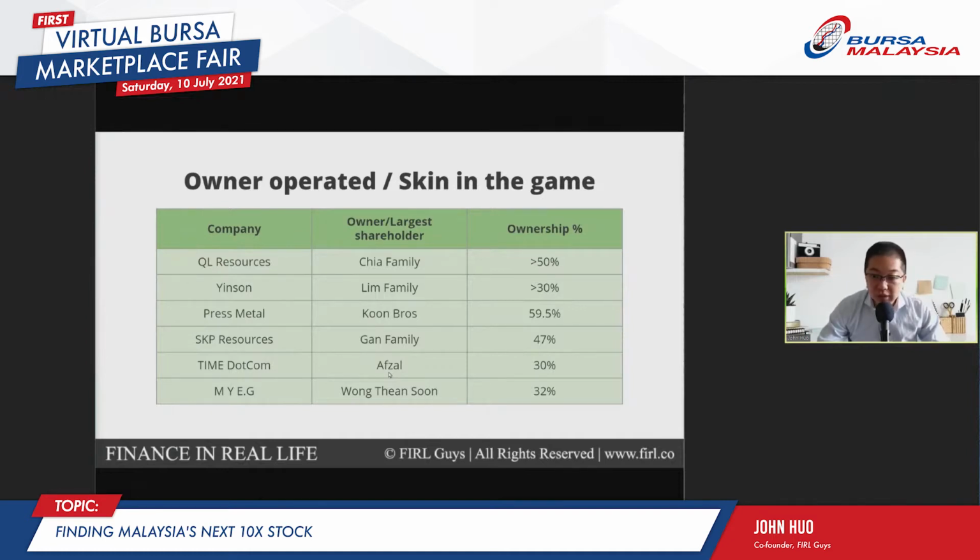A good indication today is actually Jalil, right, who has taken over the Berjaya group, running the CEO-ship. And with Tan Sri Vincent stepping back from day to day, I'm very curious to see how Jalil executes it. And he has skin in the game because he's bought some substantial shares in the company. So something to watch, right? Last but not least, Wong Tian Soon, majority owner of MyEG, owns 32%.